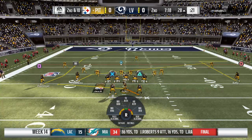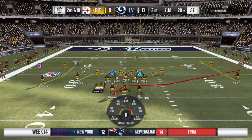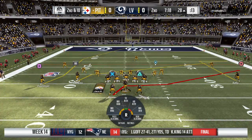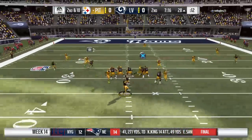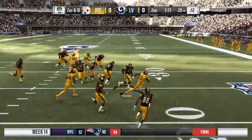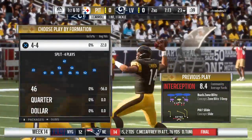Right, now, lucky 56. Gun, gun. Throwing again on 2nd and 10. Cameron. And he's going to get this one to the 23-yard line.